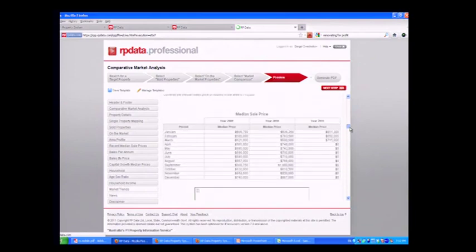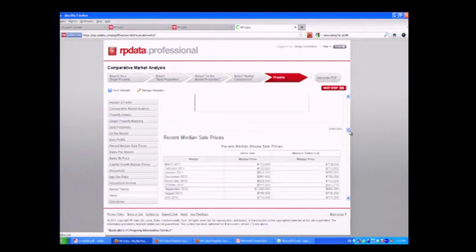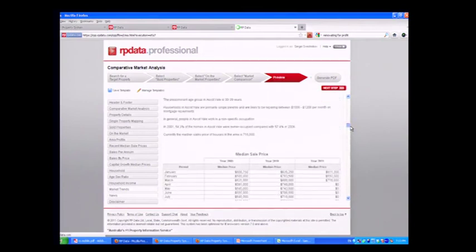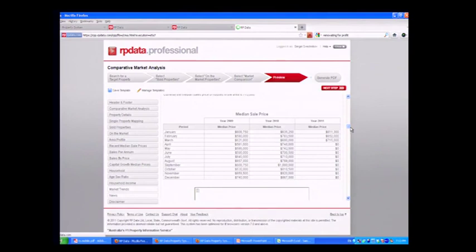Okay, so I have to take a couple of quick questions and we'll move on from RP data. Yes, at the back there. Will RP data also reflect the improvements done to the property? Like if it was subdivided, converted from a two-bedroom to a four-bedroom, and the sale price is associated with it, or if the land is subdivided?